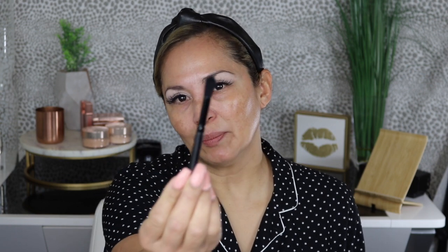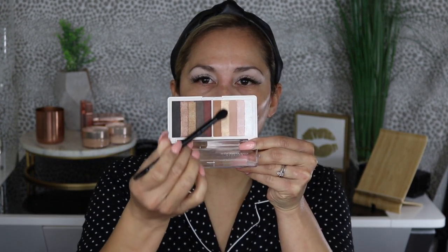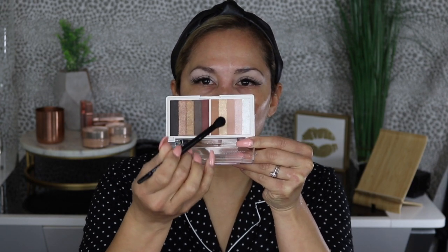I'm going to use the Fluffy Eye Blender brush. I like it because it's kind of tapered. I just saw that, and I think that it's going to fit really nicely into those shadows. I'm going to go in with this 3rd shadow right here. It's more of a tan shade. It is very powdery, as you can see. And we'll see how it goes on the eye. I'm just going to go into my crease with that.